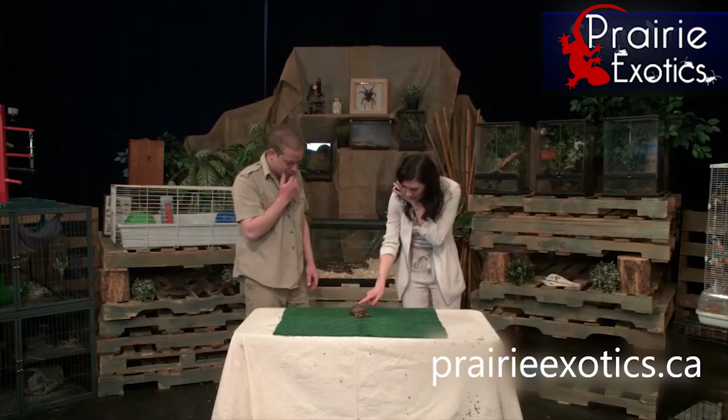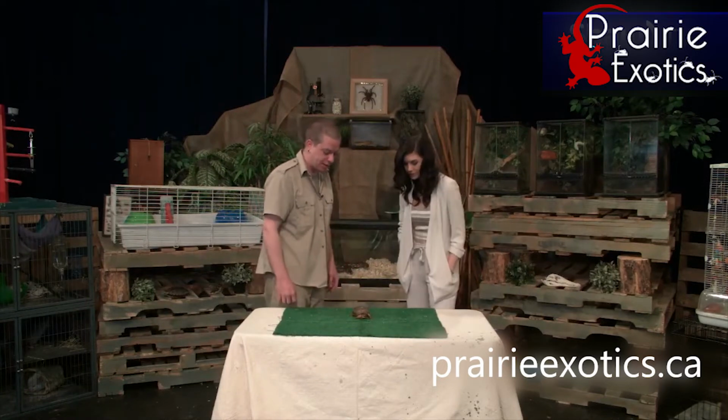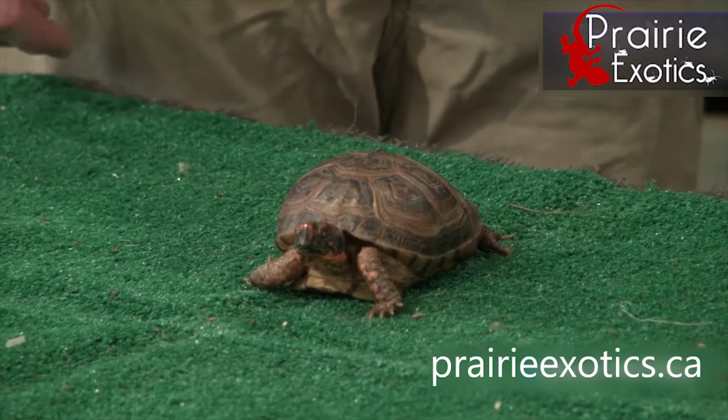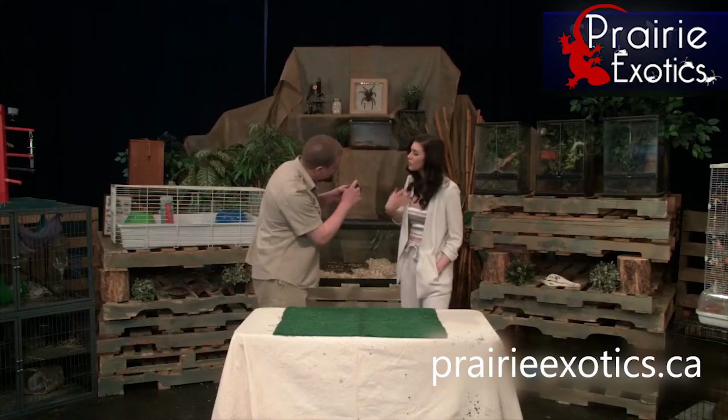Does this one grow? Yep. He won't get much bigger. Box turtles stay fairly small depending on the species. This guy's a three-toed box turtle, so he won't get a whole lot bigger. But what he likes to do sometimes is you'll see his chin, how it's kind of brightly colored.